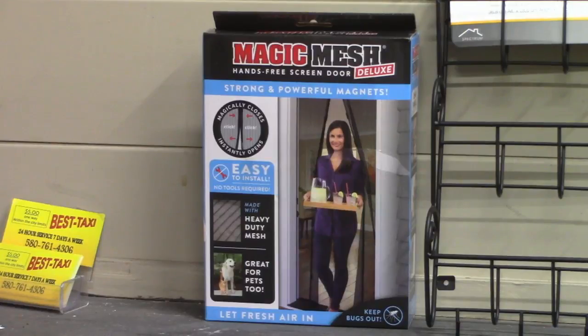A friend of mine got one of these years ago, and I thought, well, that's not going to last very long. To my knowledge, I still have it. This was 6-7 years ago. Still working good. Pretty neat deal. They call it Magic Mesh, but it's a magnetic screen door.